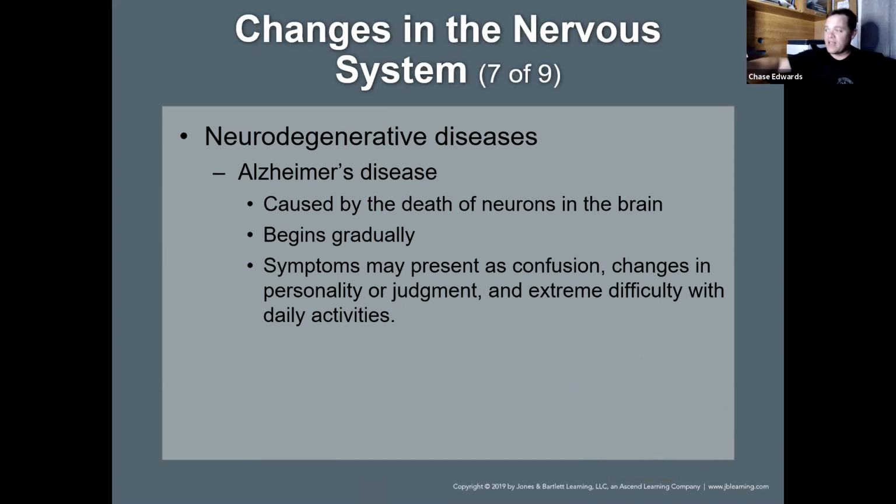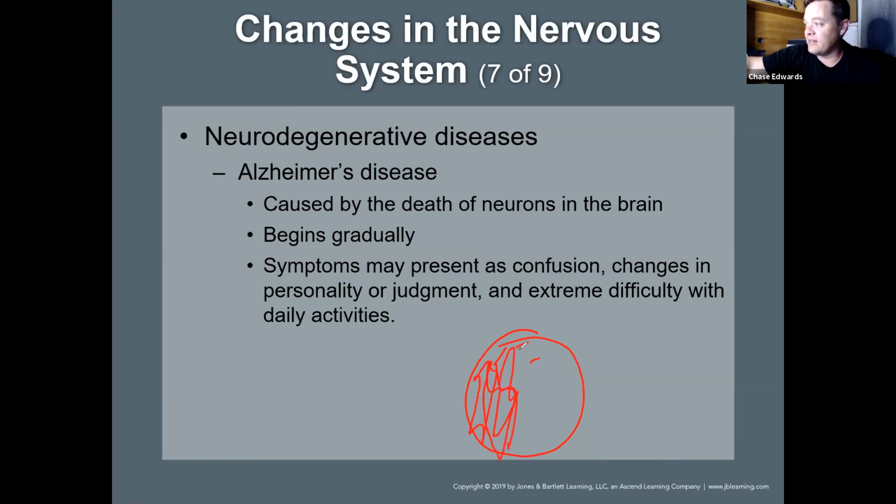Or you may notice that on a plate of food, they're not eating things that are on one side of the plate, but they'll clean this side of the plate. Okay, you may notice that. And so it's just things to look out for.